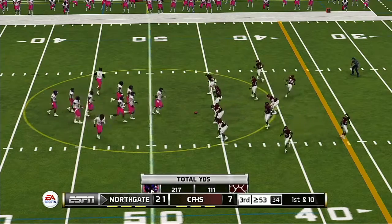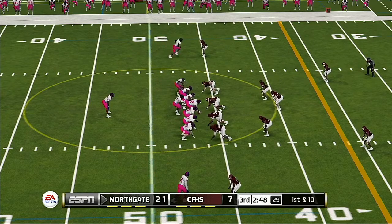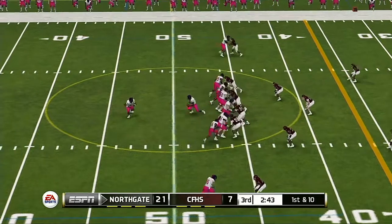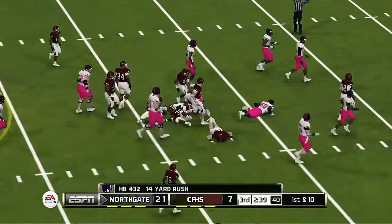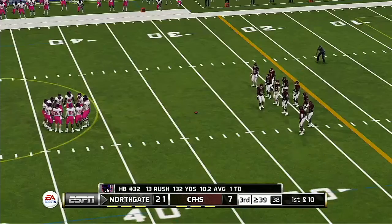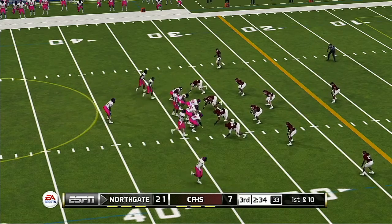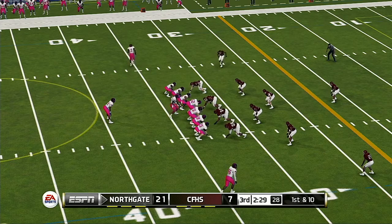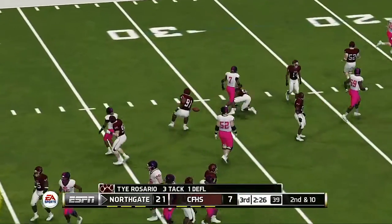From the 46-yard line, first down. Makes it out to about the 33. That's a gain of 13 on the play. That makes it first and 10. Return shot. The defender tips it away.